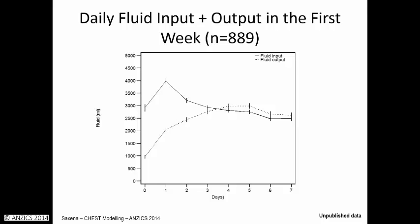Fluid output is the dotted line, and I'm not sure whether the cursor does show up. You can see that patients are relatively oliguric. They have a gap between fluid output and fluid input over the first 2 or 3 days. It's probably of the order of about 5 or 6 litres. But really from day 3 onwards, the urine output or fluid output matches or increases over fluid input, again at between 2.5 and 3 litres per day. That just gives you a feel for what's happening to fluid input and output over the first 7 days. And the median fluid balance at day 7 in this group of patients is positive 3 litres. And you can see from the interquartile range that about 25% have a positive fluid balance of greater than 8 litres at day 7.